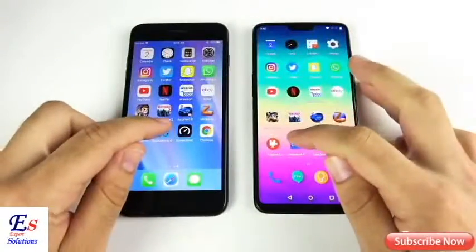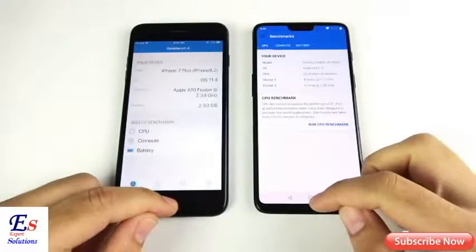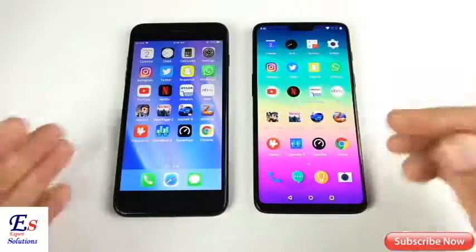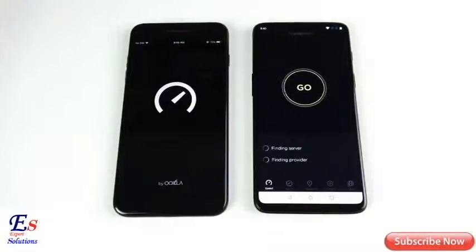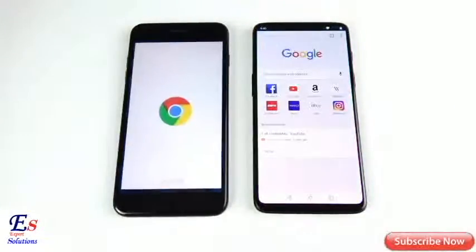Let's go into Geekbench. You can see Geekbench on the right, then on the left. So OnePlus 6 seems to be winning most of these, besides a couple here that the iPhone 7 Plus has won. Let's go into Speed Test. You can see OnePlus 6 again, then the iPhone 7 Plus. Chrome. You can see OnePlus 6 again.